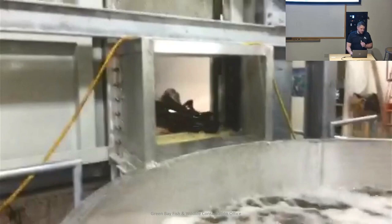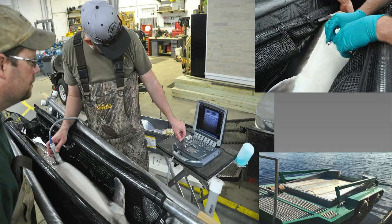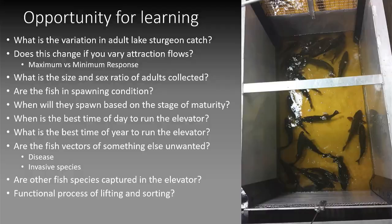Okay, so it works, right? We can bring fish up into this elevator. We can sort them. We can decide which ones we're going to pass. There's also all this other biological information that we can collect. So here's an ultrasound system. We can look at males versus females. How many females do you want to pass? How many males do you want to pass? What size of fish do you want to pass? All of this goes into the passage agenda.